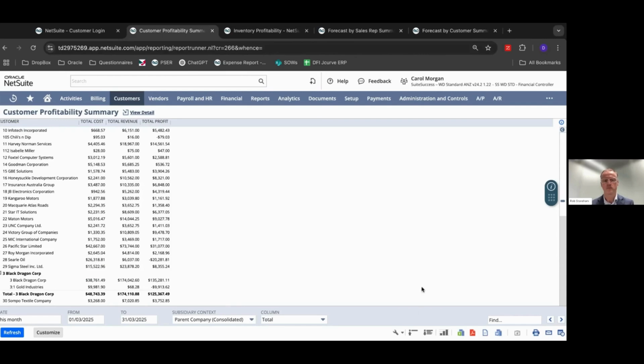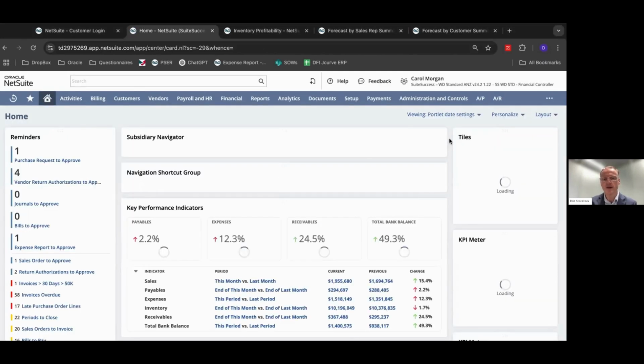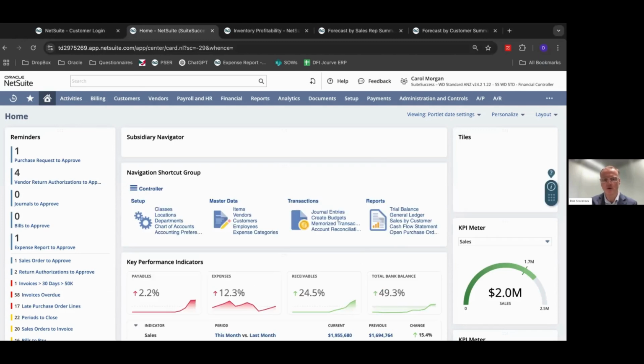But that's all I really wanted to cover today from a demonstration point of view. I might open it up to questions at this stage. We've got a question in the chat there from Calvin. He's asking how are landed costs for inventory calculated in the system if they're imported?